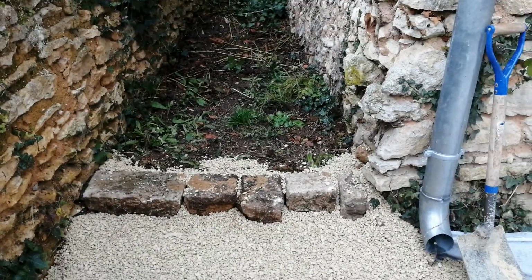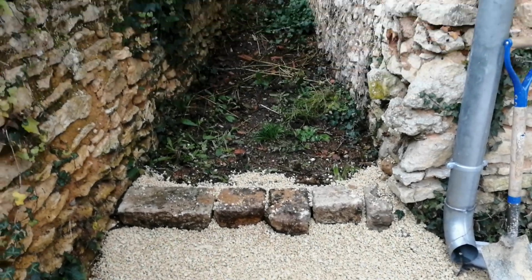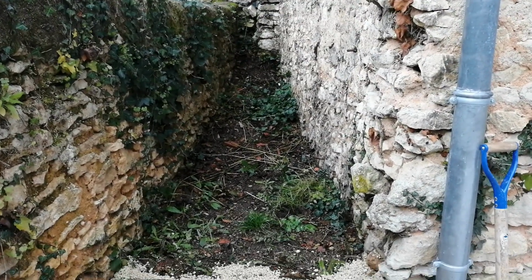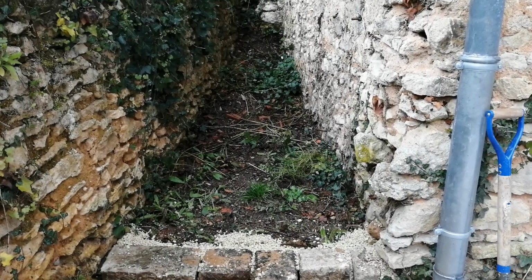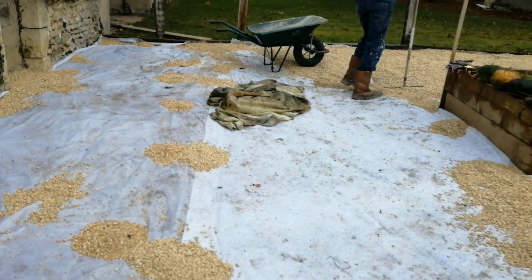And Tony's had a good tidy up around the side here, and he's built a step with some blocks of stone. So he's tidied that. That's also going to get gravel, to stop the weeds growing. Yeah, this is going to make it look absolutely huge here.